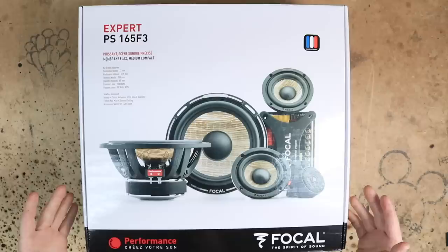The newer version doesn't though, which means this opens up a huge possibility for us to put in better speakers, a three-way component set. There's a ton of manufacturers out there making them, but one of the most popular ones for sure is Focal. Focal makes a ton of different three-way options for you, starting at Access, you have Flax, you have K2s, you have Utopia, so there's a ton to choose from there. Now that's not to say they're the only ones that make them, but that's who we're gonna focus on today because that's what this customer has chosen. They've gone ahead and picked the Focal Flax Expert PS165F3s. Let's open it up and take a look and see what you get in the box.